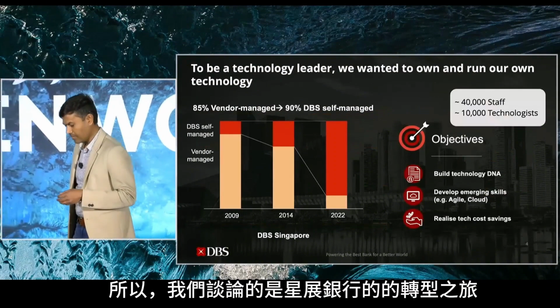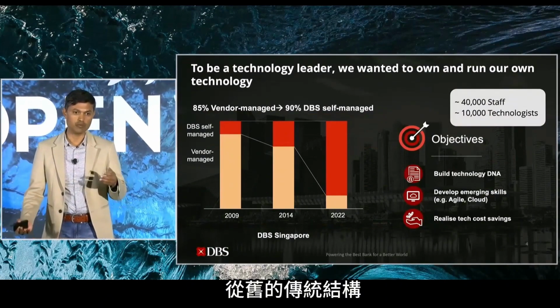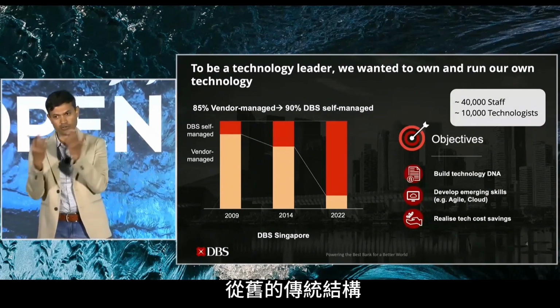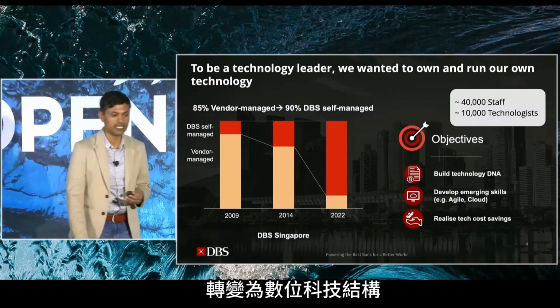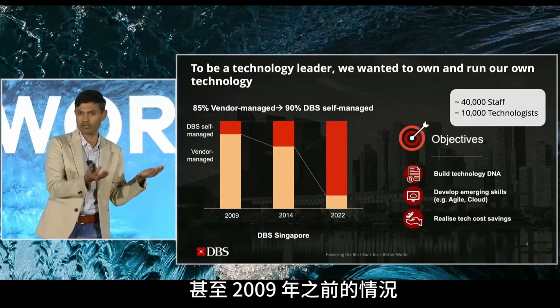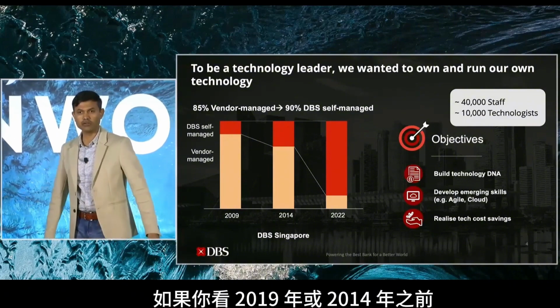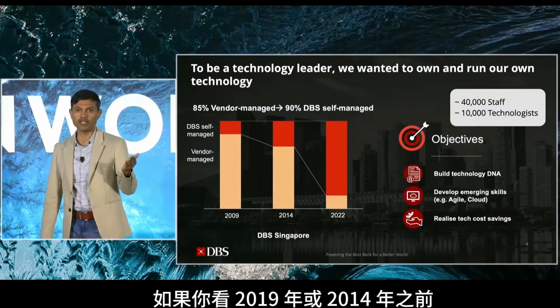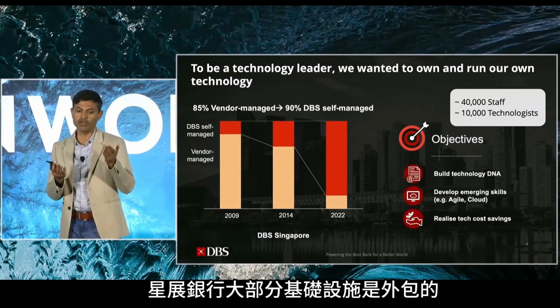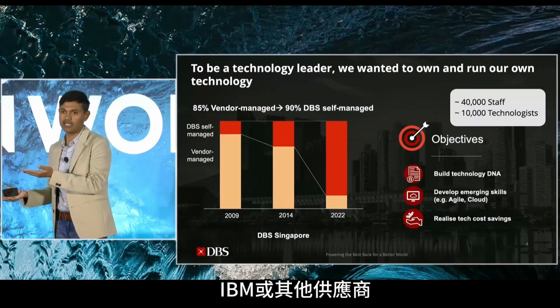Right. Since we are talking about the journey of DBS, moving from the old legacy structure into digital technology, I want to share where we were 10 years back, before 2009, versus now. If you look at before 2014, the majority of DBS infrastructure was outsourced to vendors like IBM or whoever it was.